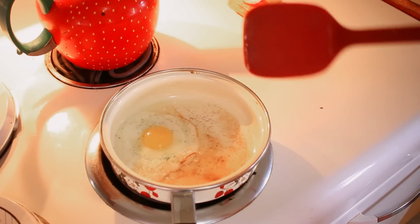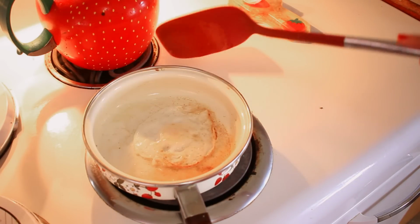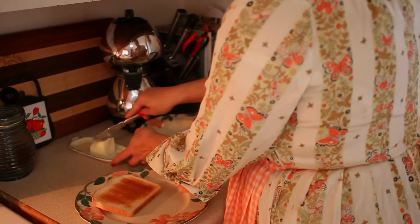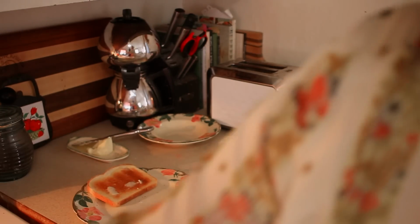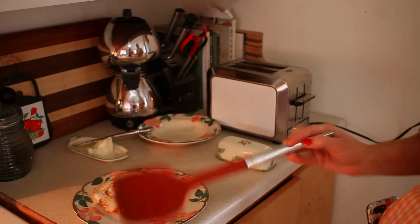As you can see, I have made myself an egg and I decided to put it on top of toast. And then for my cereal combination, I took Cheerios and strawberries. And my drink of choice this morning was coffee.